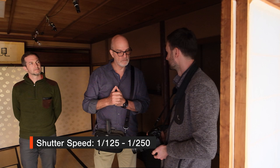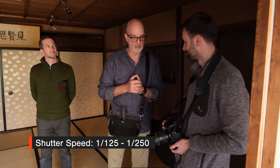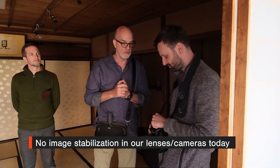If I use aperture mode, I can set a minimum shutter speed, right? Or if I'm just using manual, I can go with that. What shutter speed would you recommend? I would recommend at least 1/250th of a second, depending upon how steady you are. Does that lens have stabilization? No, it doesn't. But that's fine. 1/250th, f4, and I leave my ISO on auto. So the meter could take over. That's great.